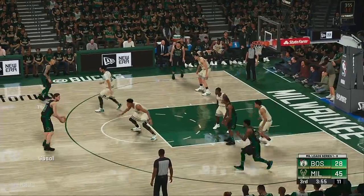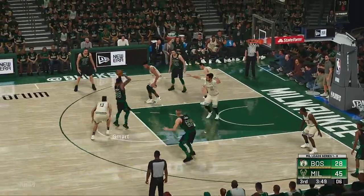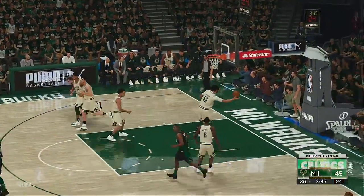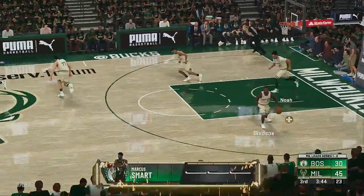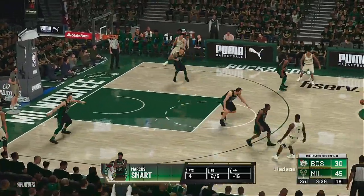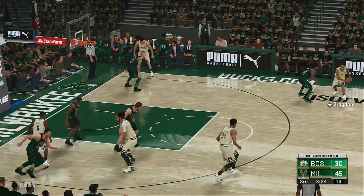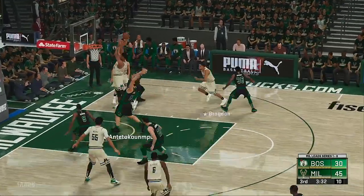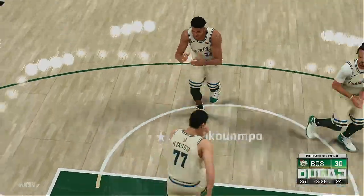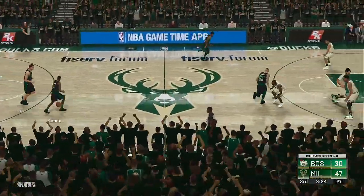Tice passes to Gasol. And here's Smart. Six to shoot. Hits from the high post. Smart's got his second basket. Finally, they get one to drop. That's one of their first four here in the third. And there's the pass to Giannis. And a great assist by Brogdon as that one goes in. 14 points for Giannis Antetokounmpo.